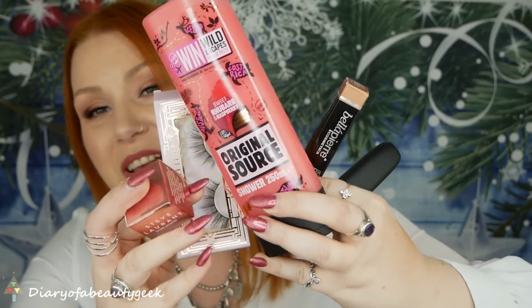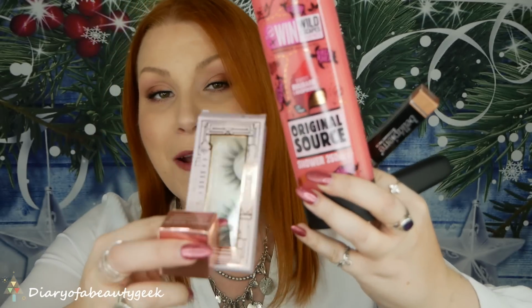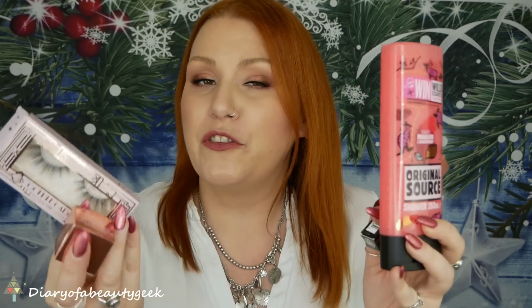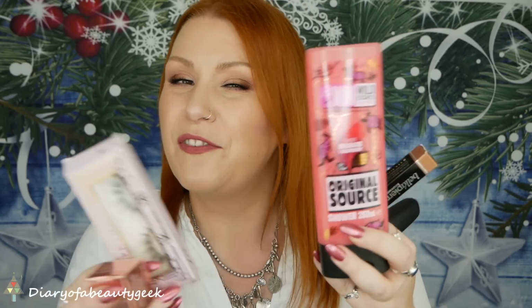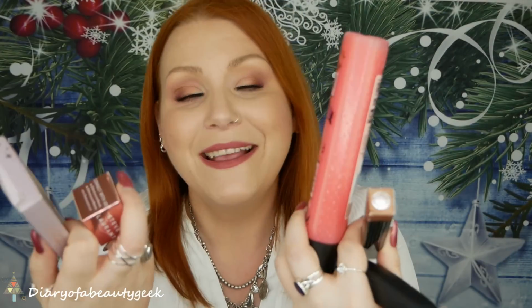So these are the items inside GLOSSYBOX's December box, the Merry Metallics box. The box costs £13.25 and the value of these products comes to around £55–56, so obviously way above the cost of the box. But is it a good box?